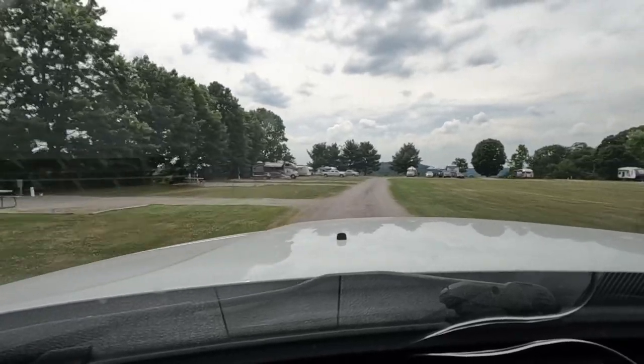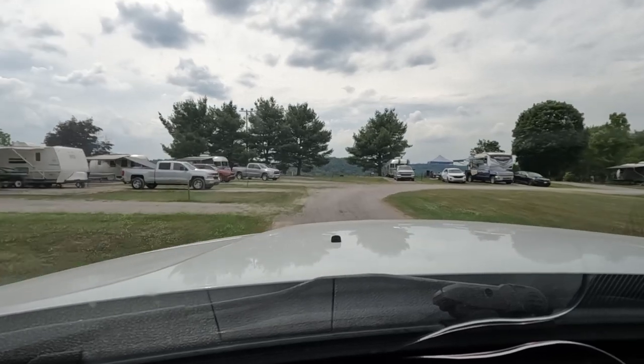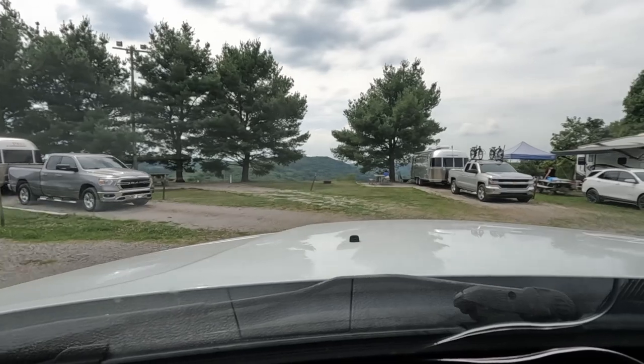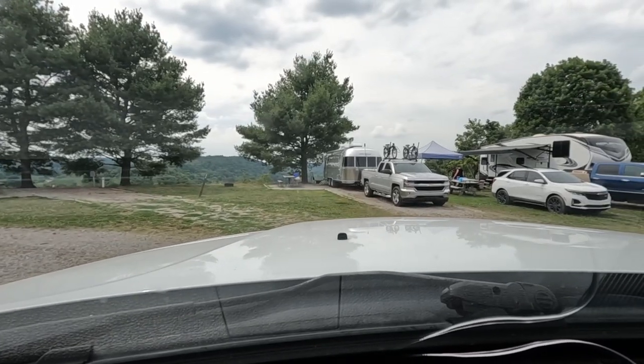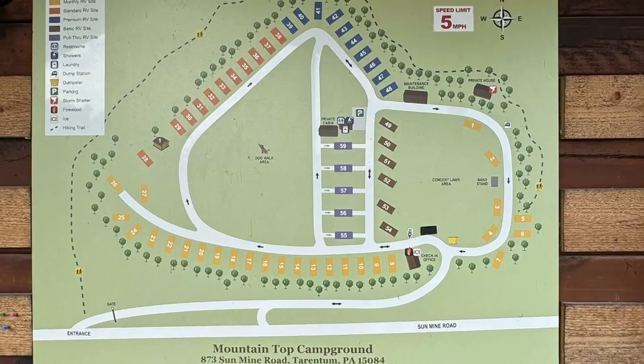One thing to note about this campground is there's no activities, there's no swimming pool, there's no playground for the kids, no dog park. It's pretty much just a nice place to stay while you're in the Pittsburgh area. Other than that, there's nothing really to do at the campground except what you bring with you.